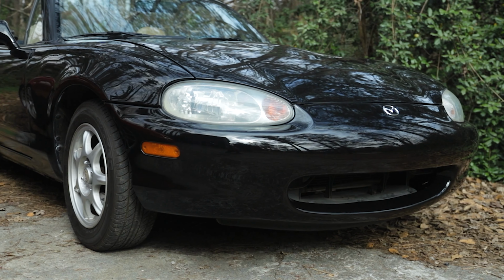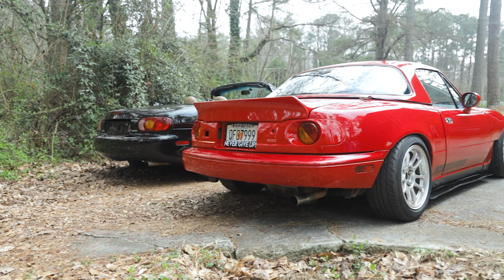Also, is it stock or modified? And if it is modified, are you gonna sell it modified, or are you gonna take off your parts, try and sell those separately, and sell the car as stock? There's nothing wrong with doing it either way, and depending on what all you have done, it might be actually pretty desirable for someone looking to buy that car, and you could potentially get a little bit more if you have some nice modifications done. Just depends what kind of buyer you're trying to target.